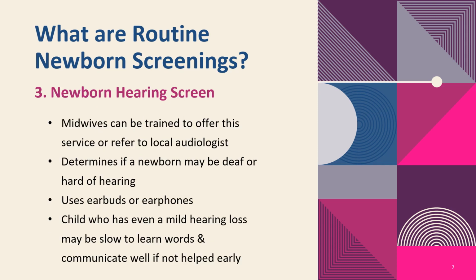So the last routine newborn screening is the newborn hearing screen. It can be done by midwives that are trained, or you can refer to a local audiologist with community-based midwives. Traditionally, in hospital-based deliveries, the midwives have the labor and delivery nurse do it. The pediatrician typically takes care of the baby in that postpartum period, and the machine and the equipment is all on the postpartum unit and will have it done before they're discharged.